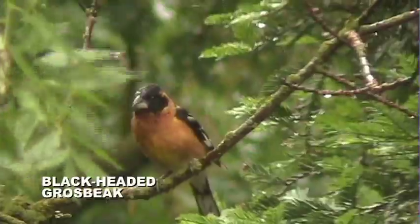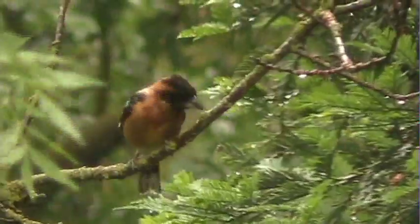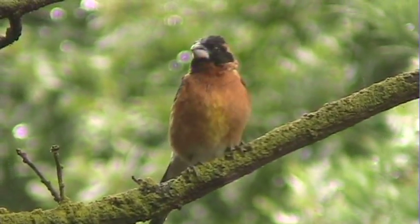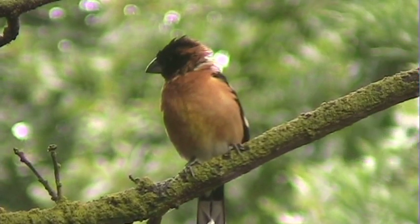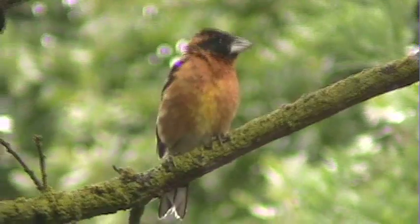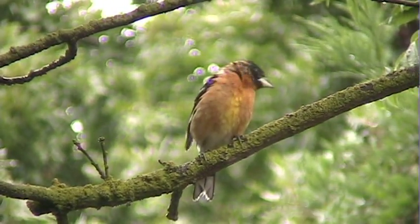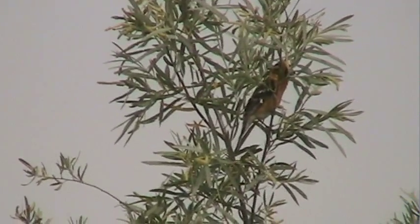This black-headed grosbeak flies in from Mexico to breed in the riparian forest. It has a distinctive black and cinnamon pattern and a huge beak. It fills the forest with song.